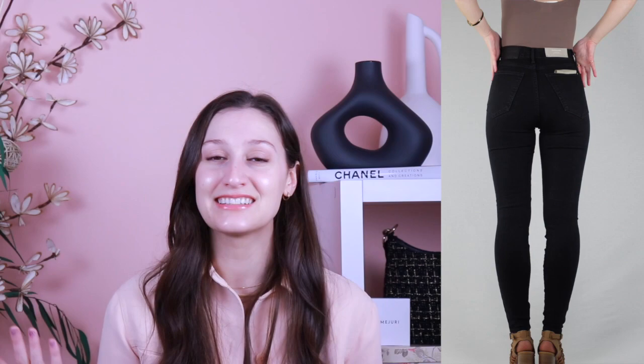So again, amazing pair of jeans. Felt like they lifted the booty beautifully. They just felt really nice. I really like them. Very flattering. I'm absolutely in love with these. I think they're very, very flattering. I definitely will be getting a lot of wear out of them.